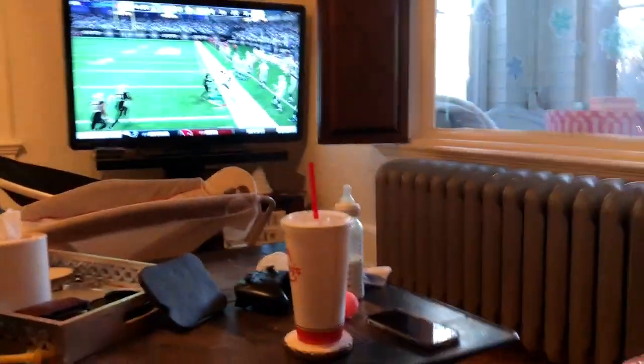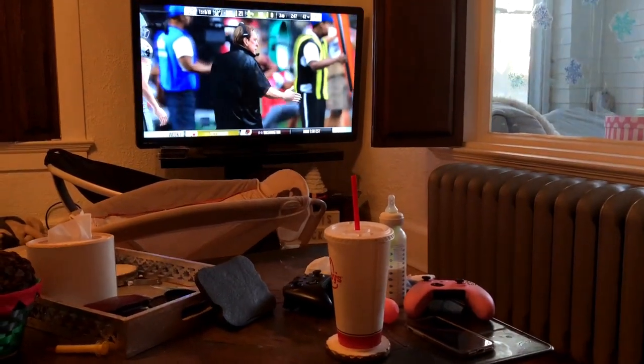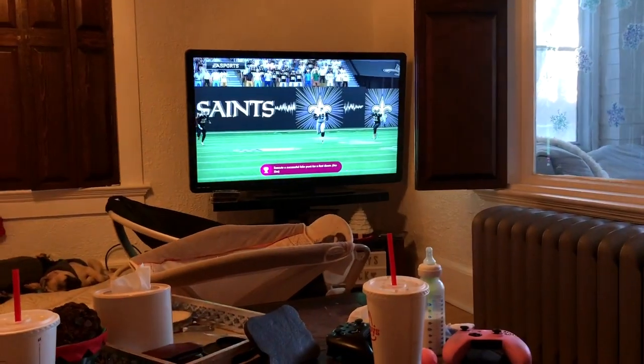We're all done. So we just got done with our mini photo shoots. Give me, babe. Bo is playing Madden. So, that's fun. Because you know he's not just about to watch football. He wants to play it.